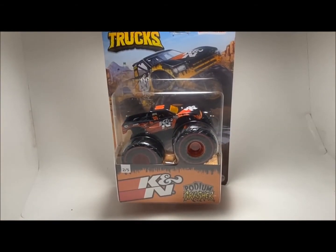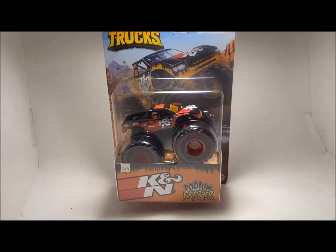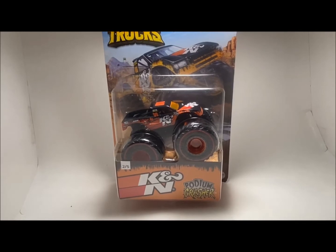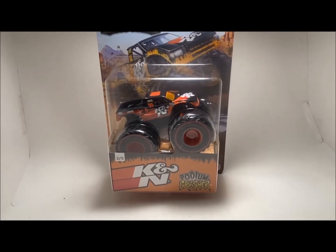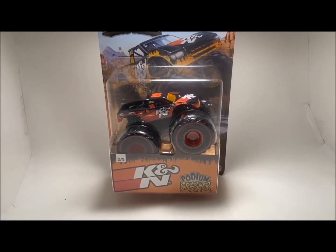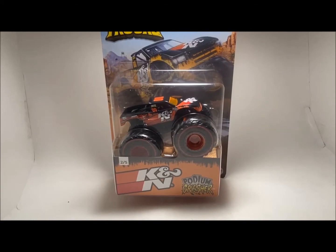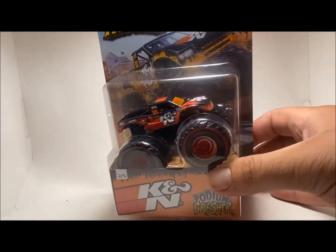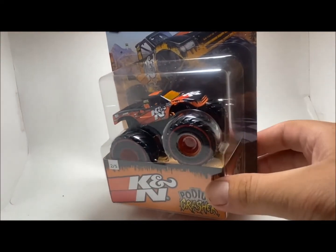Alright, and the next one in this set is none other than the K&N Podium Crasher. So Podium Crasher is a trophy truck casting, which is really cool. I love that casting. And K&N, they make oil filters, cold air intakes, and probably other stuff that I can't remember, but really good brand. This is actually the air filter and cold air intake I have on my Integra, and is actually the one that I had on my 3000 GT as well. So K&N, if you're into cars, building cars and stuff like that, you definitely know what K&N is, and it's expensive. You know, car stuff is never cheap, but K&N's definitely a brand you would want to go with.